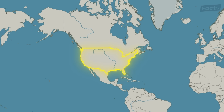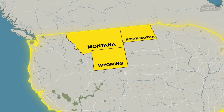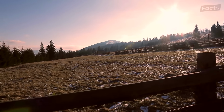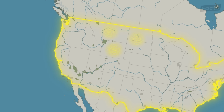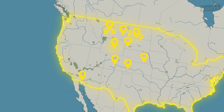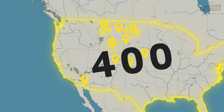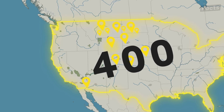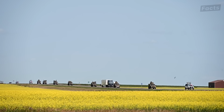Scattered across the northern plains of Wyoming, Montana, and North Dakota lie some of the most strategically placed silos in the world. It may look like just unremarkable stretches of countryside to you, but they conceal a network of launch sites that, when viewed from above, form the backbone of America's nuclear deterrent. In fact, the U.S. Air Force maintains over 400 of these Minuteman III missile silos, each one part of a larger network of nuclear defense. The utter size and scope of the network is mind-blowing.